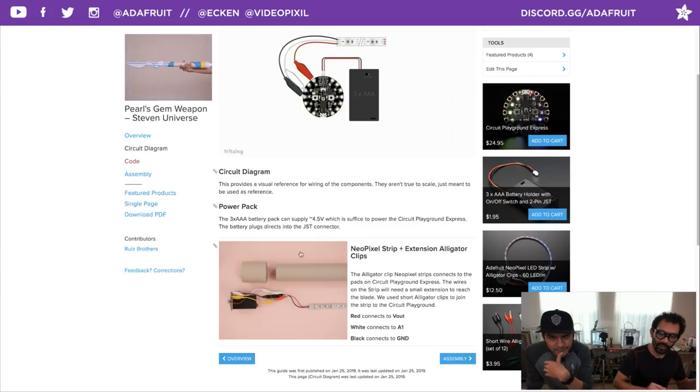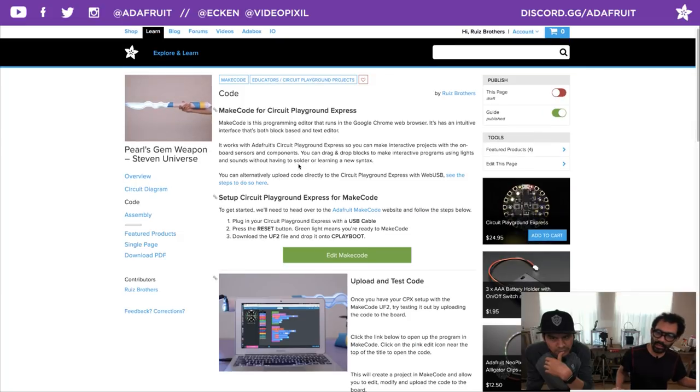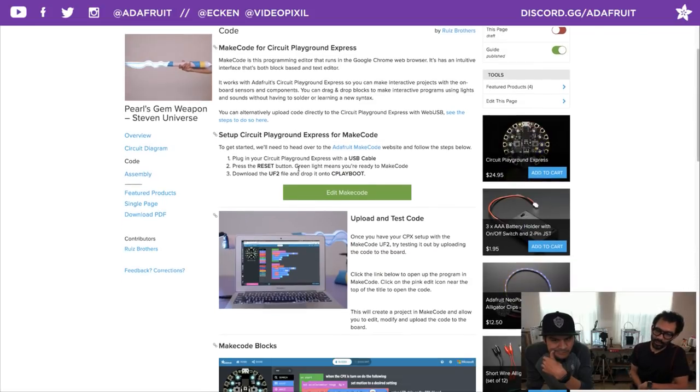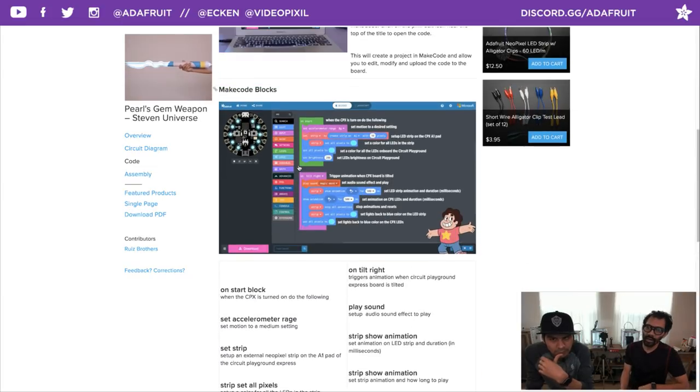Cool. So jumping over to the code. Very easy. You can edit this in your Google Chrome web browser, or you can just download the UF2 for this, and it'll run you through what you're going to need to set this up. You can also see a breakdown, if you scroll a little bit, on what each block does. So you can sit there and look at what happens when it starts up.